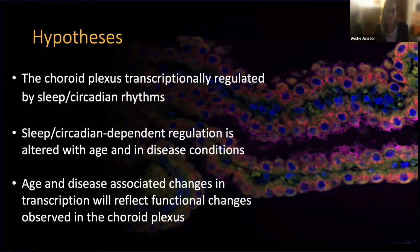So the main hypotheses that I had were about whether the choroid plexus was transcriptionally, so at the gene expression level, regulated by sleep or circadian rhythms, and whether this regulation was different in young animals versus old animals, and whether those changes could potentially reflect changes in function.